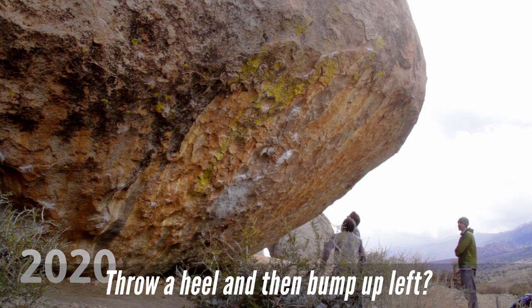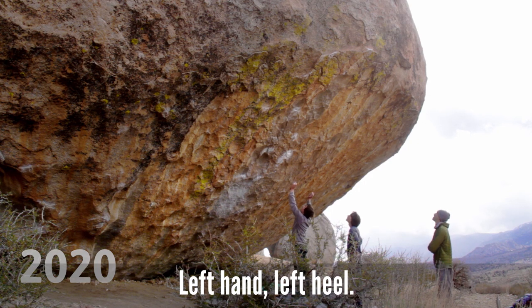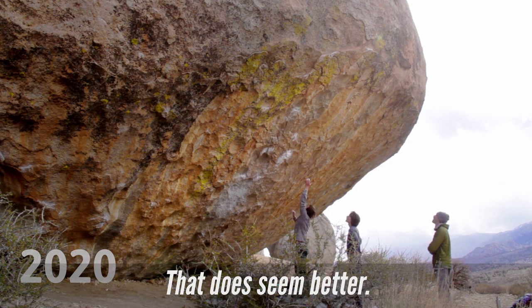Throw a heel and then bump up left? Yeah, exactly. That'd be pretty dope. Right hand on that, left hand, left heel, and then just reach up. That does seem better. The left one.